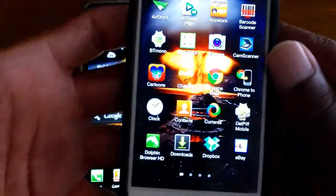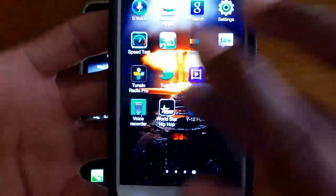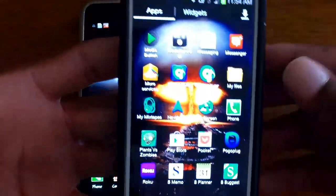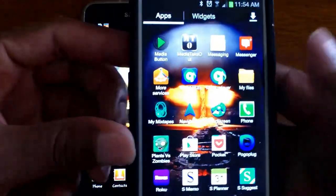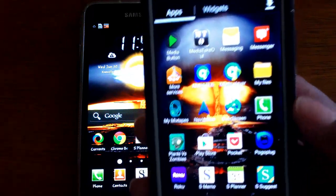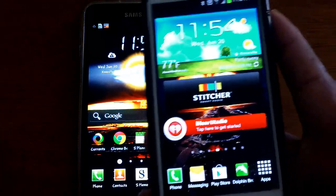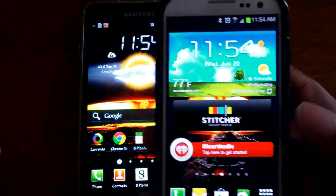So I really think that was a big gimp on Samsung's part. They shouldn't have taken away the ability to mount your phone as a mass storage device. That's probably the overall biggest complaint that I have about this phone. Outside of that, those shortcomings aside, I still say it's a really great device to have.